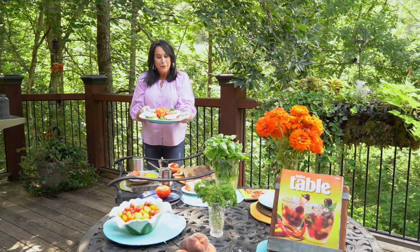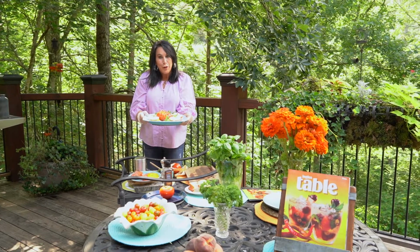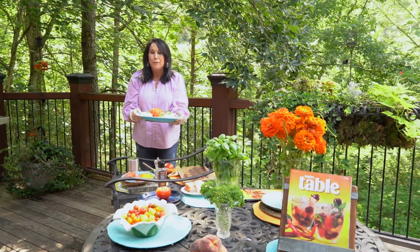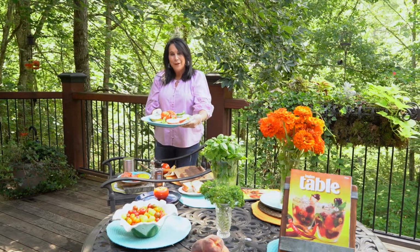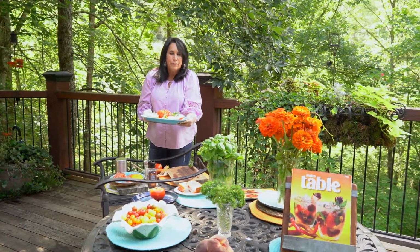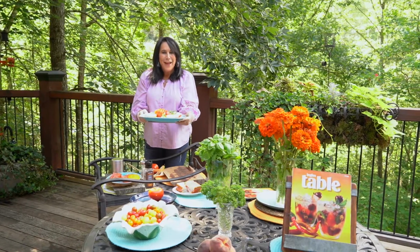You've got your little tea sandwiches here to serve for brunches, just to have friends over. And there you have it. That's what's in season, heirloom tomatoes, any kind of tomatoes. Have fun with it, and we'll be right back.